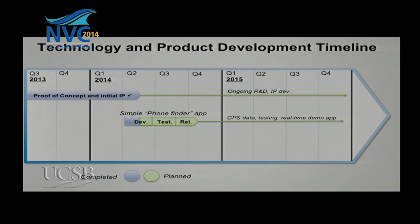The next step is to develop a simple phone finder app. This is something that's going to have relatively quick turnaround, just a period of 6 months. That's for development, testing, and release. And this is something that we're going to distribute to the public through the Google Play Store. This allows us to crowdsource GPS data from cities. It allows us to test our algorithms and our implementation of them, and it also permits us, crucially, to demonstrate our system in real time to potential customers.